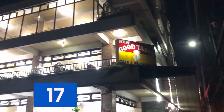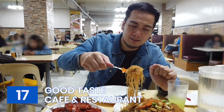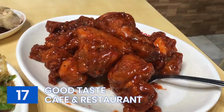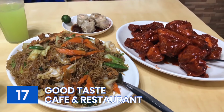Good Taste Cafe and Restaurant, which is an institution in Baguio's food scene. We can't count the number of times we have dined here because it's cheap, it's fast, and it's open 24/7. Any waiter we ask mentioned the butter chicken as their best seller, but it's their siomai and noodles that we like the best in their extensive menu.